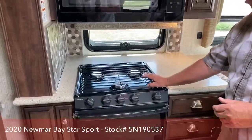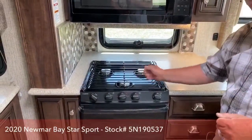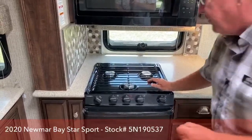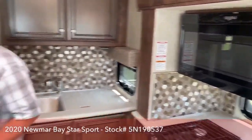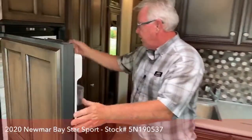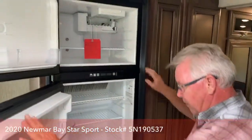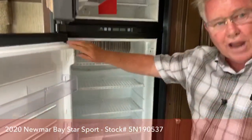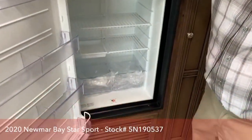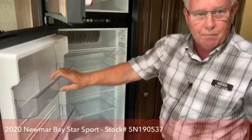And this is the propane cook surface. I still prefer propane because it's easier to control your heat compared to the induction. And of course, you have the camp style refrigerator here, which gives you the propane or the 110 mode. You have an ice maker in this one. So on a coach like this, you might be dry camping, not plugged in. You don't want to run your generator to run the AC. You've got the propane mode for that.